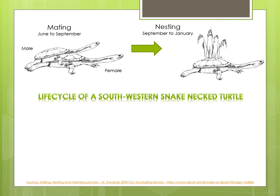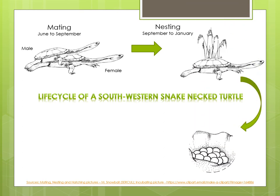When she finds a nice sandy spot, she digs a hole up to 30 centimetres deep using one foot then the other. After each egg is laid, she positions it using her back feet. She lays between 2 and 16 eggs, which she covers first with sand and then grass or leaf litter using both feet before compacting the site with her plastron. She will then return to the wetland.